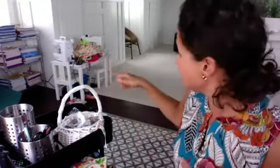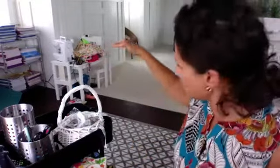That little table was not working for us to sew at, so I actually just got a table at IKEA for $39, which is not a child's height, so we won't be hunching over. It's fine for her, but it's not for me. It's a little bit higher and wider, so we'll put that table there. That was our purchase today.